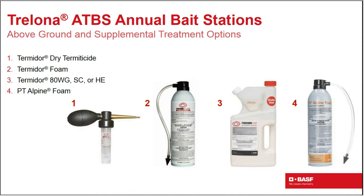So I'm a great believer in treating those areas that are active on the structure because it enhances that control, but we can use the transfer process with these portables along with the ATBS Trelona annual bait stations in the ground. They just get fantastic remedial control on the front end and prevention over time too. Next slide, please.